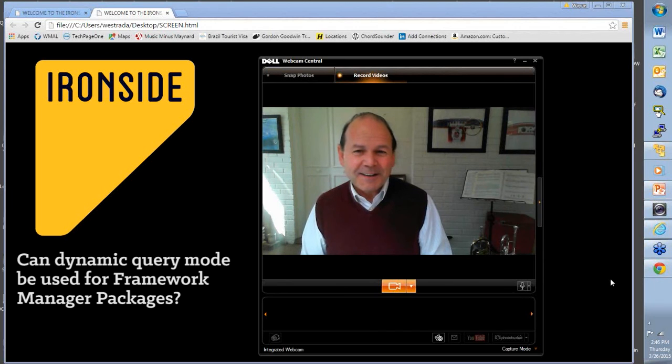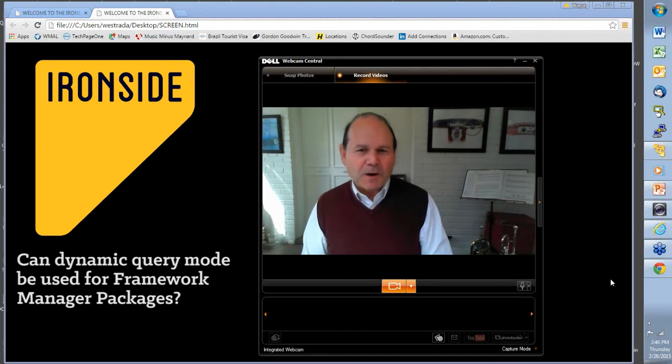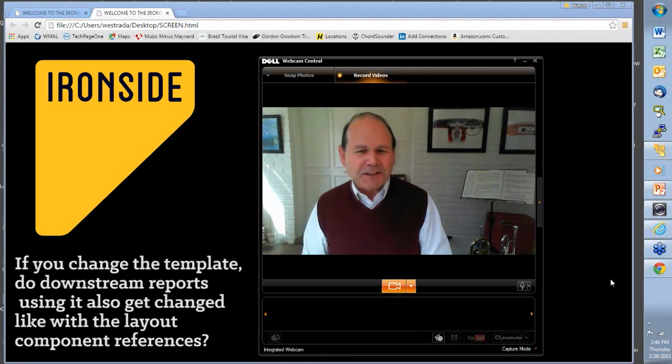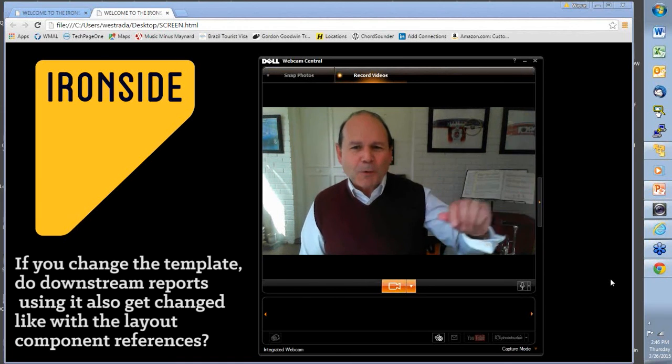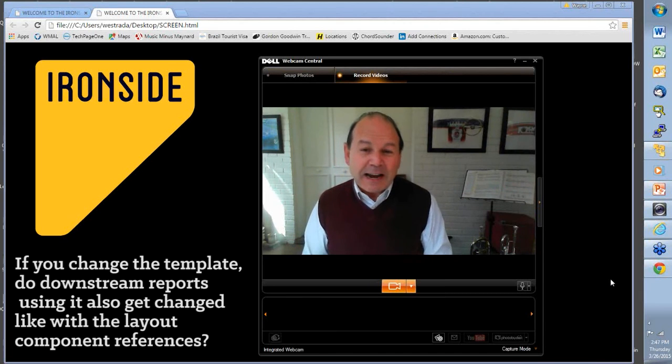If you change the template, do downstream reports using it also get changed, like with the layout component references? No, they don't. Templates are a Polaroid snapshot of that environment. So that's one big advantage of the layout component references, is that we can tie them into another report, and if that does get changed, it changes it over there too.